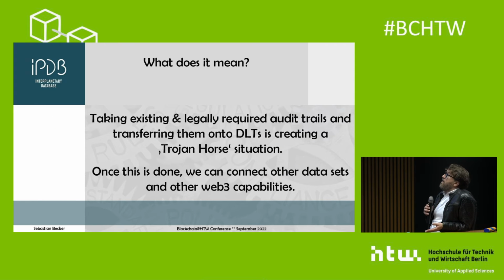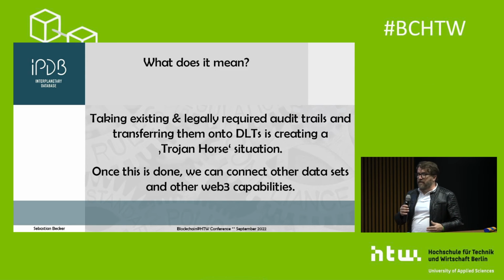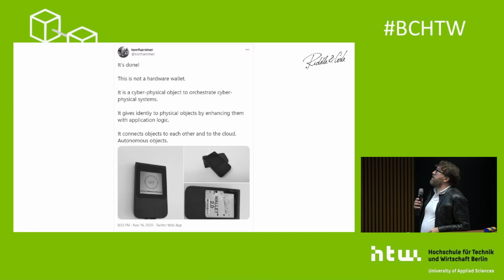So what does it mean? Basically, we have lots of legally required audit trails, and so far they are partly digital, partly still analog, and using DLT here for efficiency gains is creating a perfect Trojan horse situation, and once this is done, then you can basically build on top of it. And in the materials industry, the legally required process for notarization of tons of certificates and data was providing a perfect entry point here. So next slide.